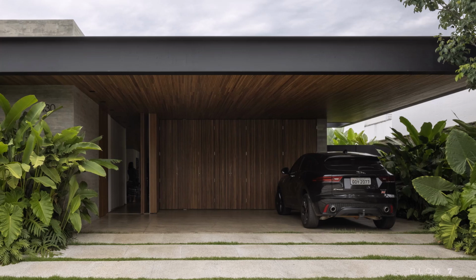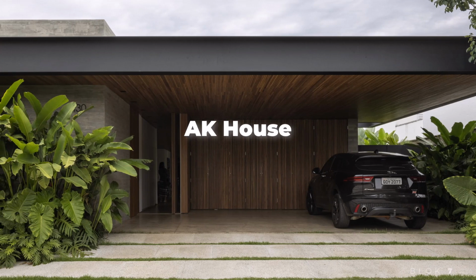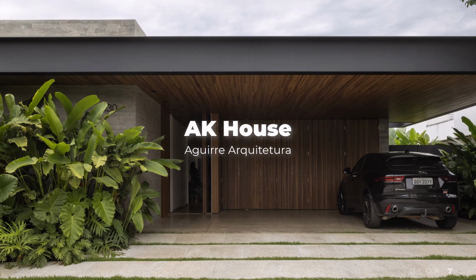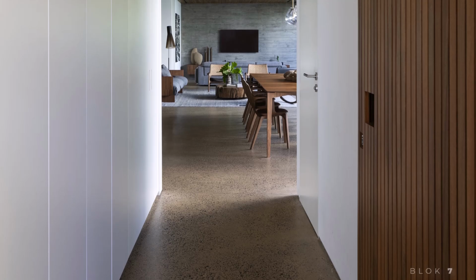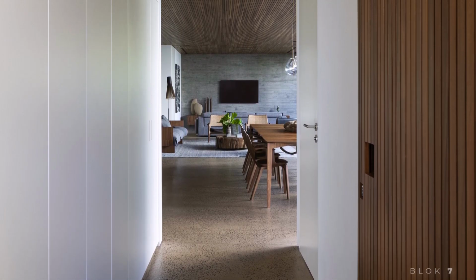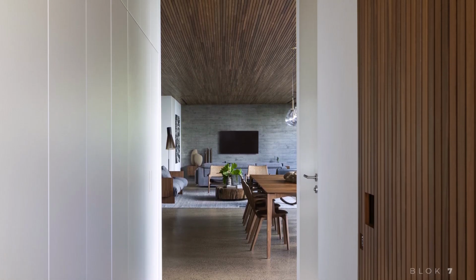Welcome to Block 7. Today, we'll be exploring AK House, a modern architectural masterpiece designed by Aguirre Arquitetura, located in Uberlândia, Brazil. This house spans 3,283 square feet and was completed in 2021. Let's take a closer look at how minimalism and open space concepts have been beautifully implemented in this residence.